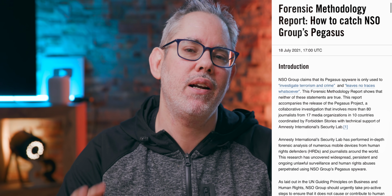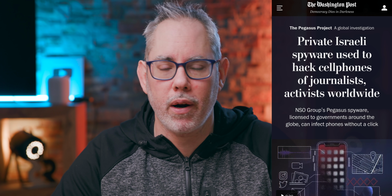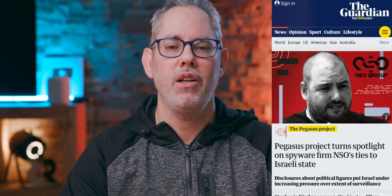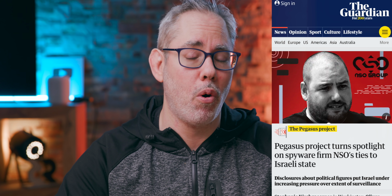Amnesty International and Forbidden Stories, working with a consortium of over a dozen news outlets around the world, just released a series of coordinated reports over the weekend, basically accusing NSO of being less than forthright about who exactly is using their Pegasus spyware and how much it's really being used. In other words, of them handing out these cyber guns without really checking any cyber IDs or running cyber background checks, and maybe not just by the hundreds or thousands, but by the tens of thousands.